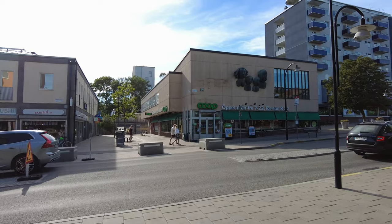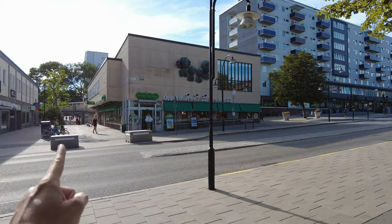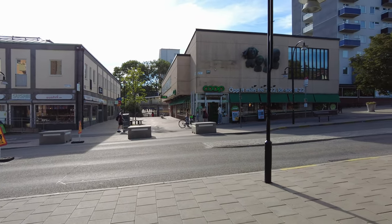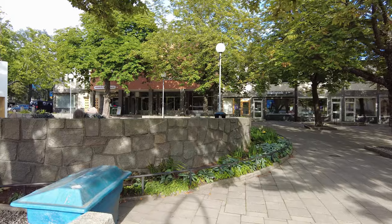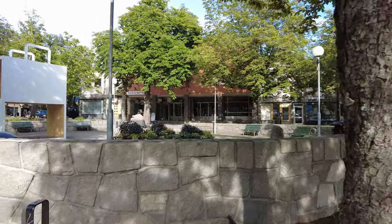Today I will take a walk through suburban Stockholm, starting here next to Gubbängen station, which is on the south side of town. And from here I will walk through some residential areas all the way to Farsta, which is almost at the end of the subway line.